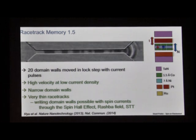And we're imaging this using Kerr microscopy in wires that are about 2 microns wide. But you can see all these walls are moving together in one direction and the other direction. And they're moving at high velocity at low current density, a few hundred meters per second. And the domain walls here are very narrow. They're about 6 nanometers wide.